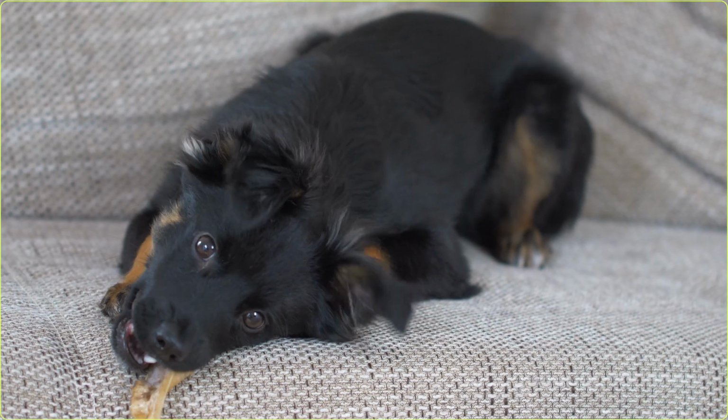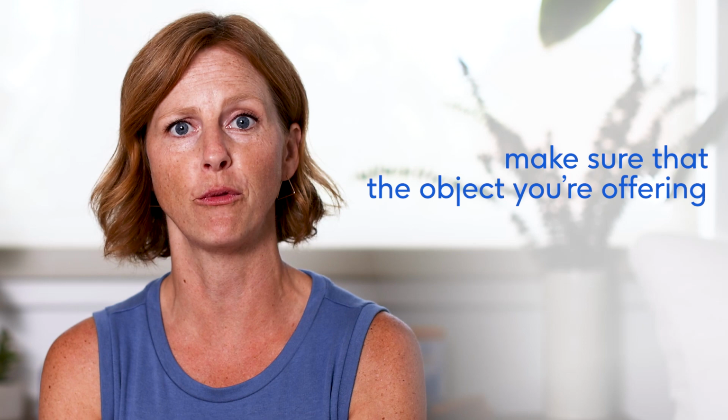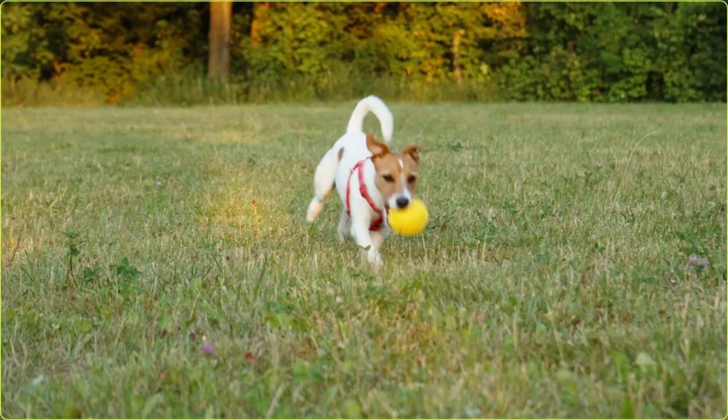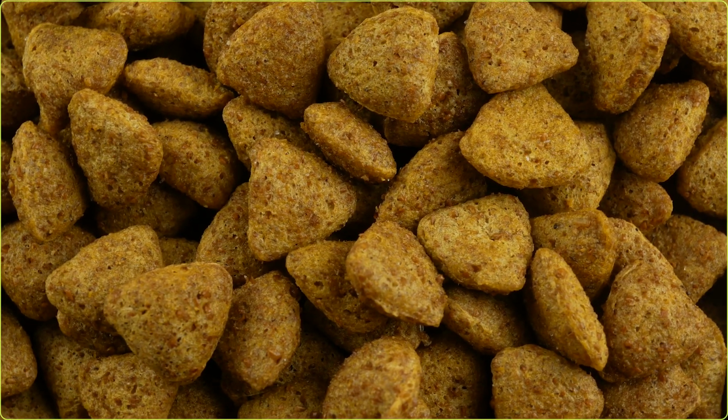When teaching your puppy how to release things on cue or to trade for them, you want to make sure that the object you're trading them for is actually of higher value than what they have in their mouth to begin with. So if you have a dog that loves their ball and that's super high value to them and you offer them a piece of kibble to trade, chances are that's not going to work. They're not going to be motivated by that. So what you can do instead is hand them a handful of fresh turkey or another ball and then see how much easier it is to get them to trade that object with you.